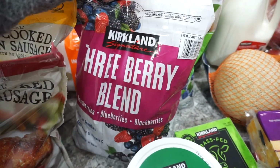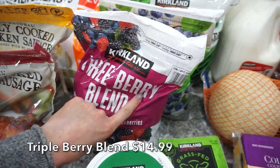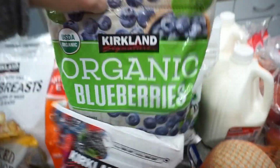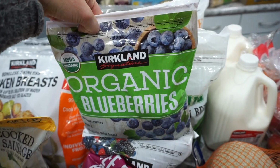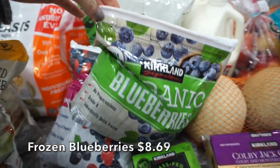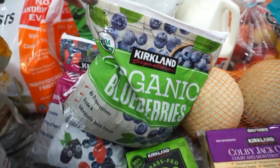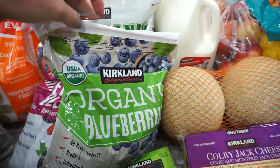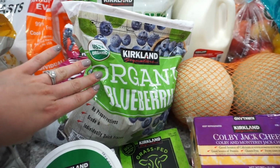I have not gotten these berries yet, but I have been loving their frozen fruits. We got the 3-berry blend this time, and then I got the organic blueberries. I love giving these to my baby because they're nice and soft. I just let them sit out at room temperature for like 5-10 minutes and they're nice and soft for him. We also use these a lot for smoothies or if I put them in my protein shake.